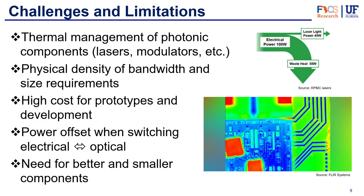So if this is integrated inside of the chip, this can really create a thermal management problem, especially with 3D architectures that already have some issues with thermal management. This can add to that problem, and it's something that needs to be taken into account.